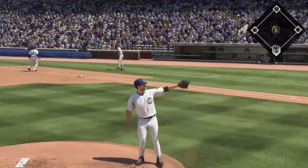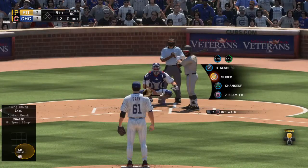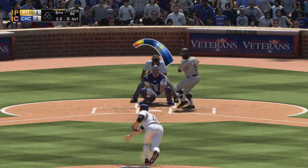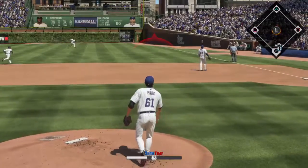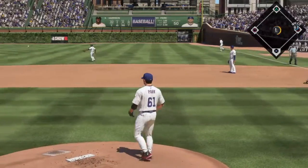And another foul ball. Here's the 1-2 delivery. Pitch swung on and hit in the air. Toward the line and right in there, a base hit.